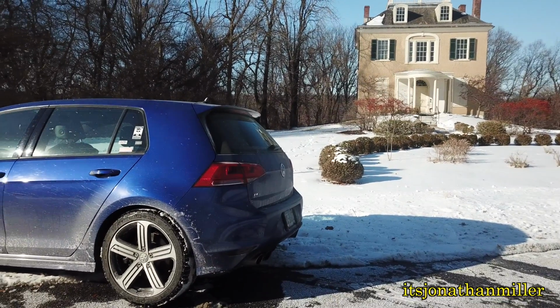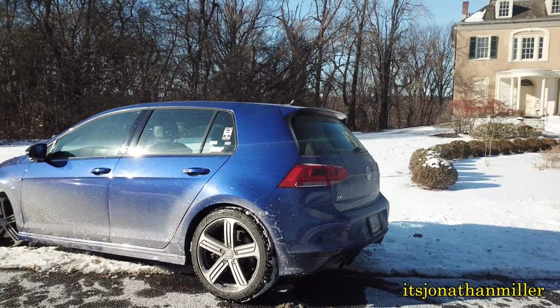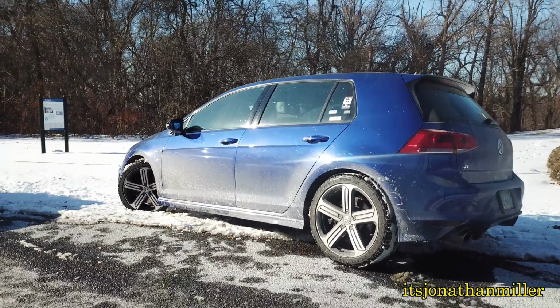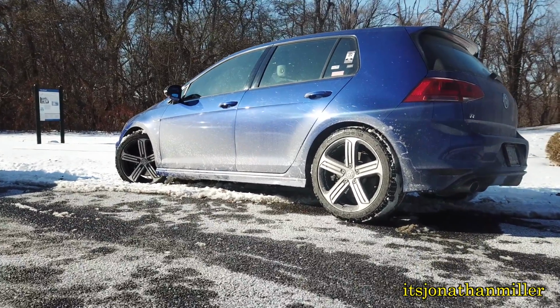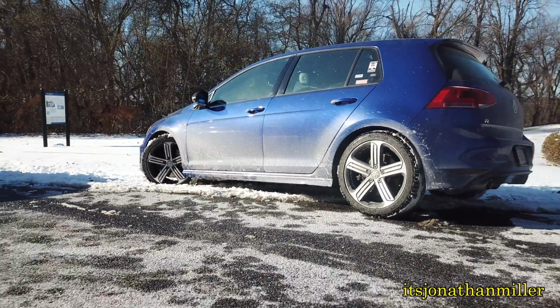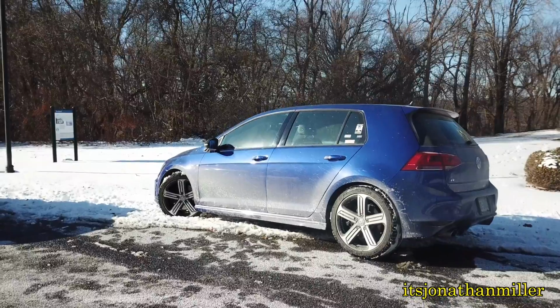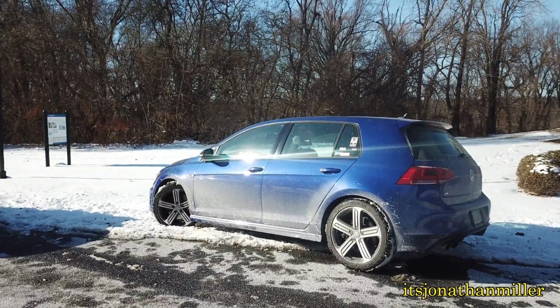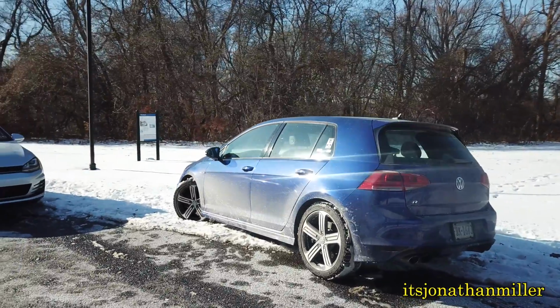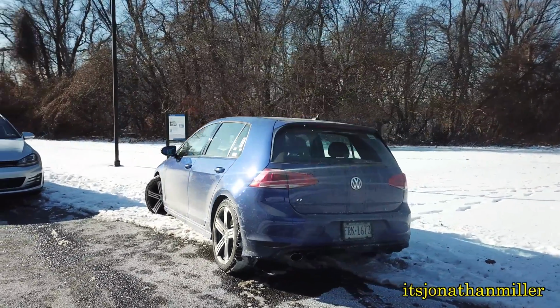The Golf R separates itself from the GTI with its 4-motion all-wheel drive system. When operating under a relatively low load or when coasting, the front wheels are driven and the rear wheels are decoupled, helping to save fuel. However, the rear wheels can be engaged in fractions of a second when necessary via the Haldex coupling, which is activated by an electro-hydraulic oil pump.